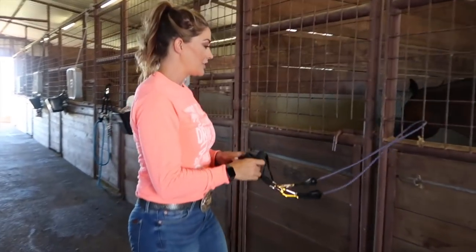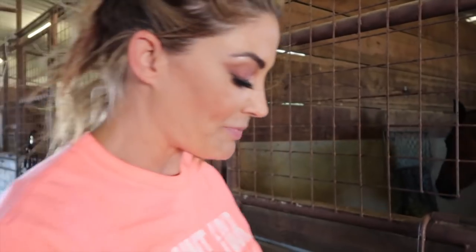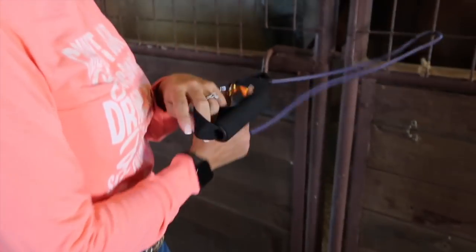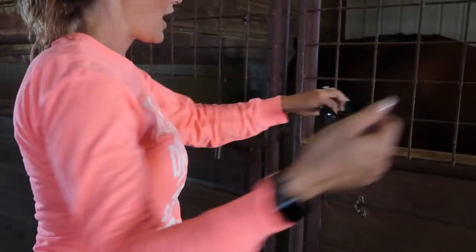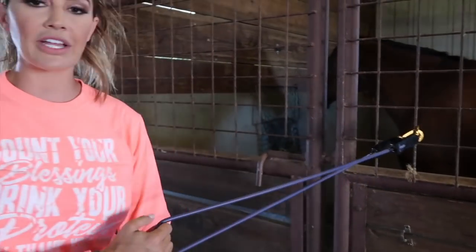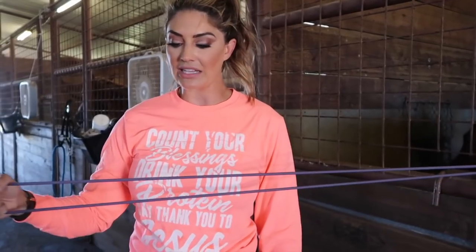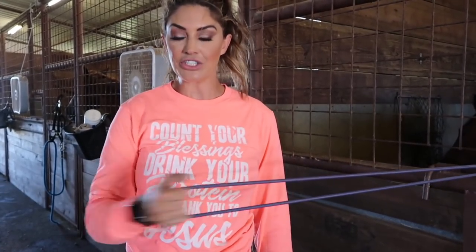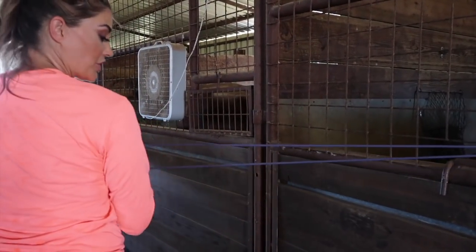Another thing that we really need to utilize, first of all, I love these bands because I can just make them into whatever. I'm gonna pop the handles off. So we need to be able to utilize pulling across our body and our body not moving. So doing this across our body is gonna help strengthen us. A lot of people that are running barrels that come to my clinics, they are super, super young and they need more strength. They can do this right here. Then you turn it around and you pull it toward you.